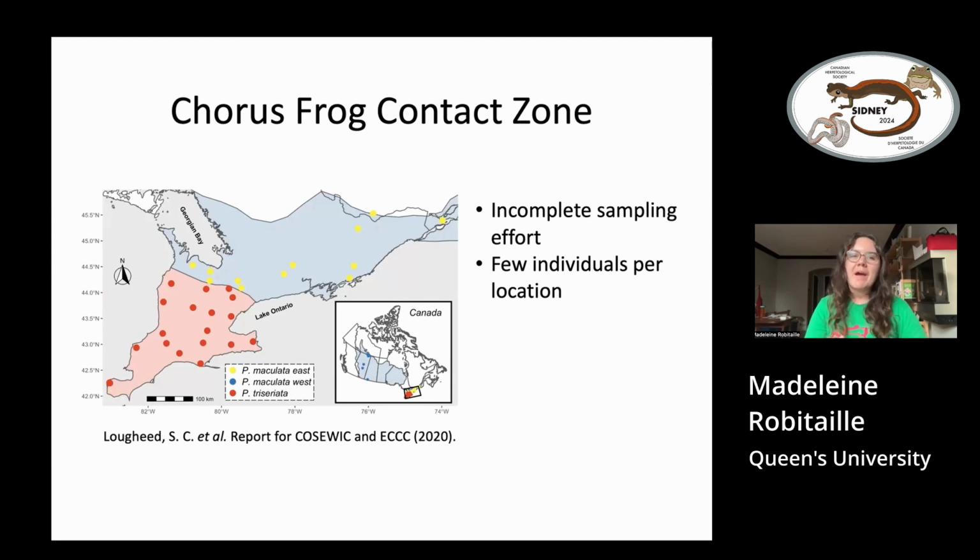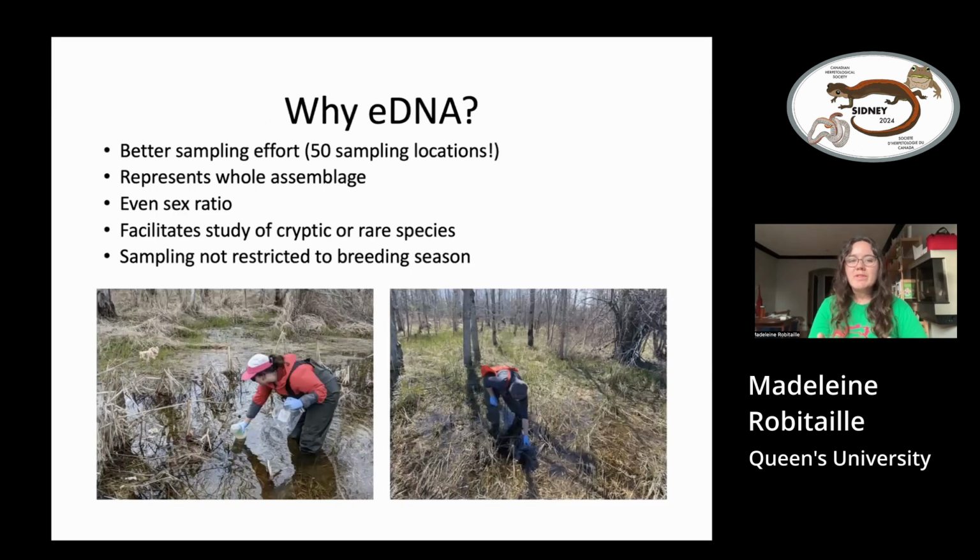So this is some of the background information that really shaped my master's work, which was to map the contact zone of these two mitochondrial lineages in Ontario. And we used environmental DNA for this study. This was advantageous because it meant that we were able to ramp up sampling effort and get a really good geographic scope. Also, using eDNA means that we have a better representation of the whole assemblage.